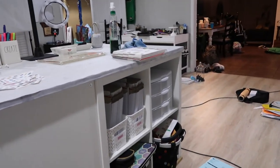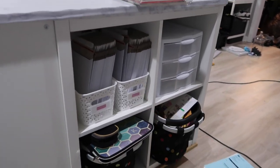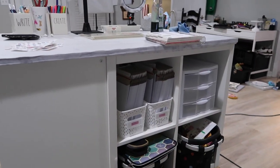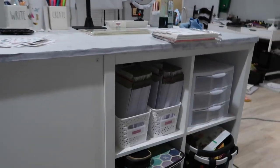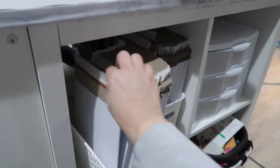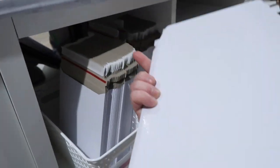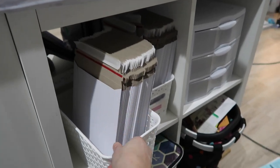Over here, I'm going to just wheel my chair over. I think I'm going to use this as the mailings station here, because I plan on filling orders up here. And then these are some of the rigid mailers that I got. So this is the first set. I'm going to see how these work. So those are the rigid mailers. I have 100 of those.